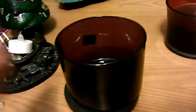It's a beautiful purple. It's hard to see right now, but it's a beautiful purple. And it came with this, and it just covered it so well. And you know, you can put your candle on top of it like that. So yeah, that was nice.